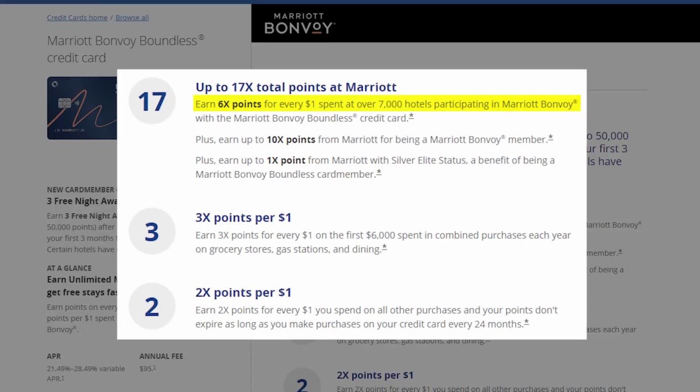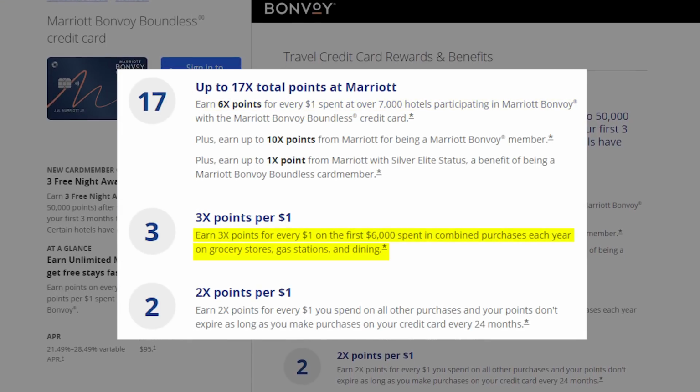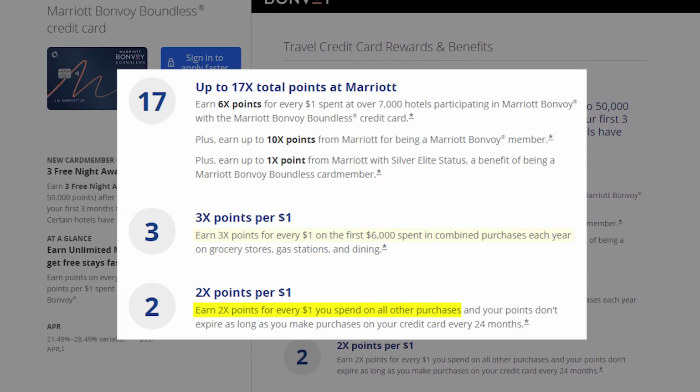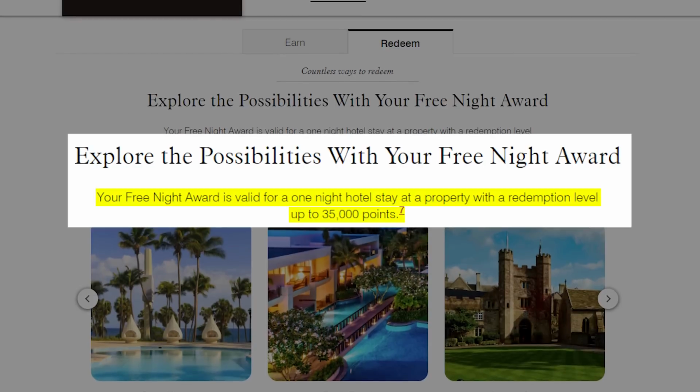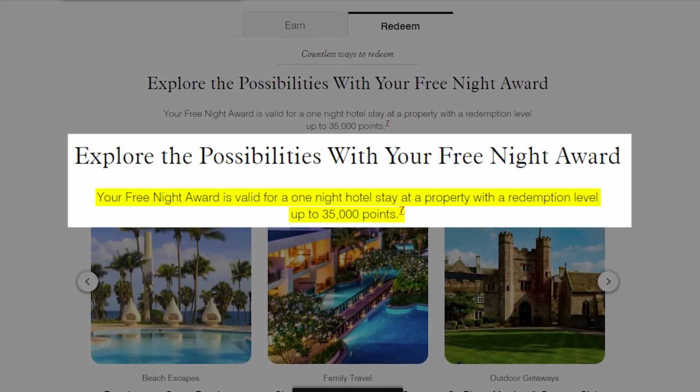I really don't care much at all about the earning categories on this card, but just so y'all know, it gives you an additional 6x back at Marriott properties, 3x back on the first $6,000 spent at grocery stores, gas stations, and dining, and 2x on everything else. That sounds really powerful, but Marriott points are only worth generally like 0.84 cents per point. But this card does give you 1 free night every single year after your first card member anniversary, and that's worth up to 35,000 points. So that right there would cover the $95 annual fee on this card every single year for you.